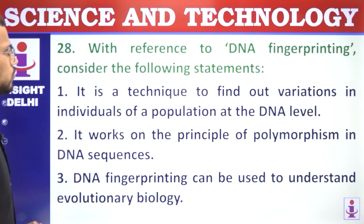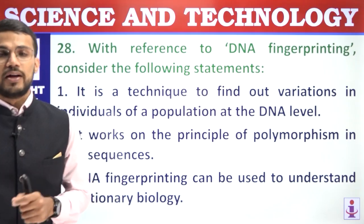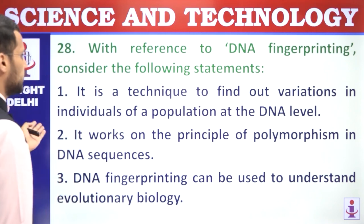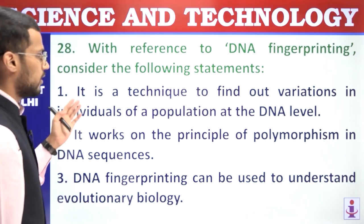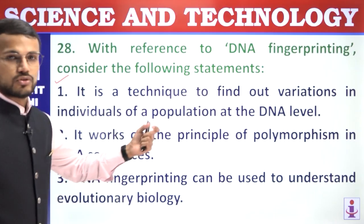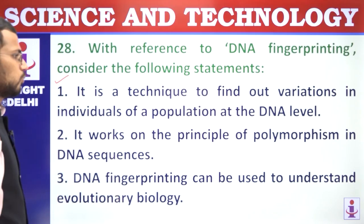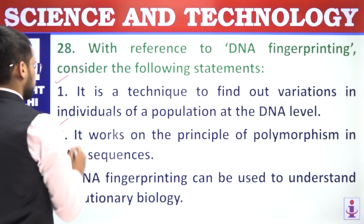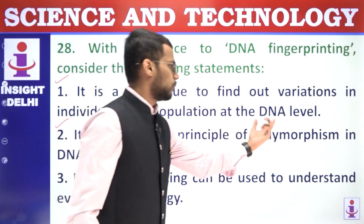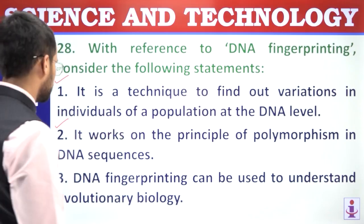28. With reference to DNA fingerprinting, consider the following statements. DNA fingerprinting is a technique wherein DNA is used to identify a person uniquely. First statement, it is a technique to find out variations in individuals of a population at the DNA level. This is a correct statement. Second, it works on the principle of polymorphism in DNA sequences. One or more forms of a particular DNA sequence is called polymorphism. So yes, the principle in DNA fingerprinting is polymorphism. So the second statement is also correct.